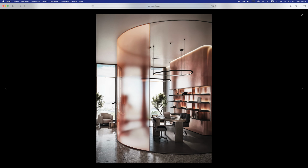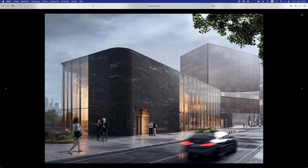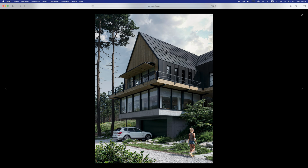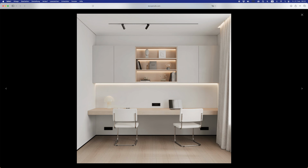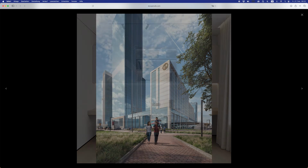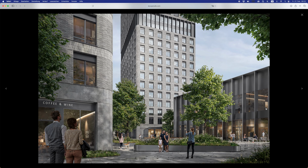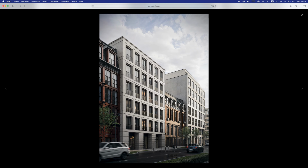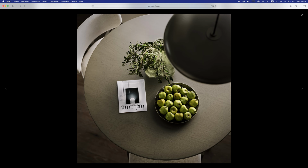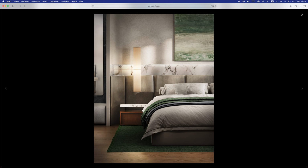Exteriors are equally assured. Forest houses under moody skies, glossy urban towers, aerials, street-level hero shots. Everything is composed like a photograph. Strong framing, believable context, and just enough life to sell the space without turning it into a crowd scene. If you're a developer, architect, or brand looking for visuals that feel premium and genuinely market-ready, Sky CG Studio deserves a place on your radar.